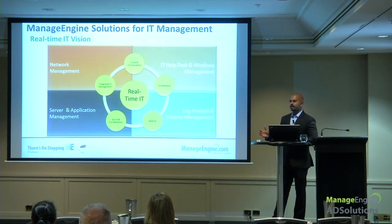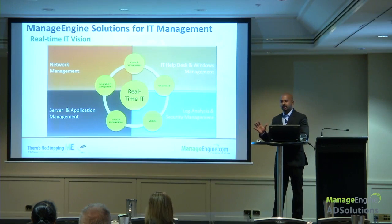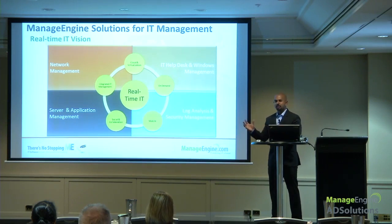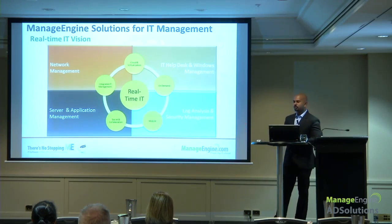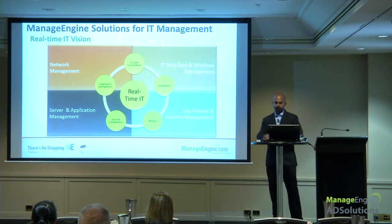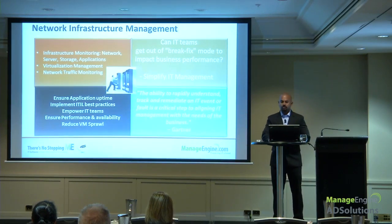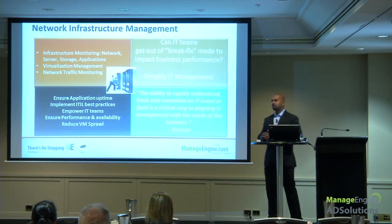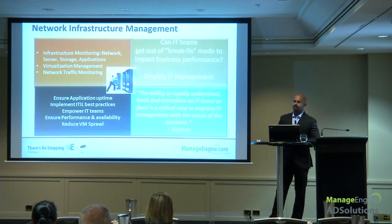We have NetFlow Analyzer. We have OpManager that is going to monitor all your devices. It is just going to monitor the heartbeat of your devices, your routers, switches, all your networking devices, and all those things. So that is for real-time IT vision. This is basically for monitoring. And we have solutions for managing your network infrastructure too, to monitor your rack servers and all of the servers. So we have network infrastructure management applications.